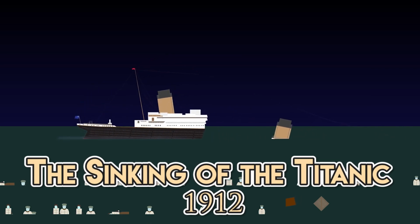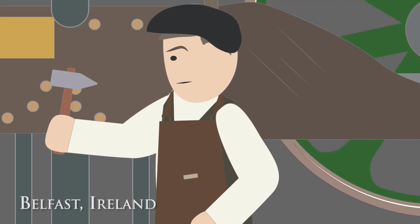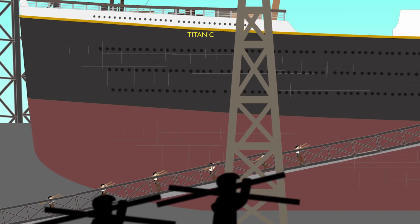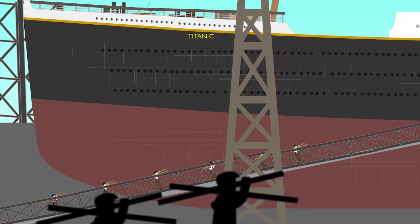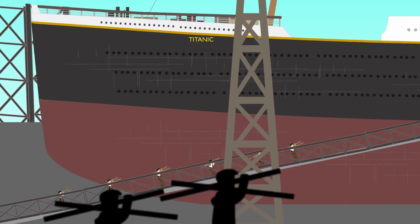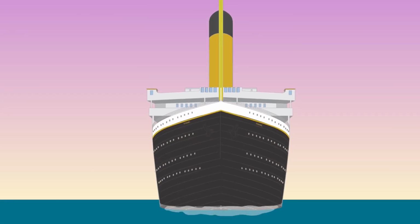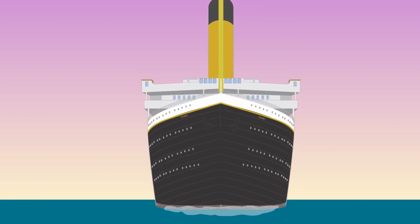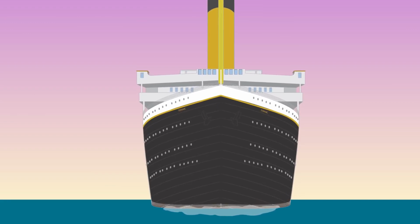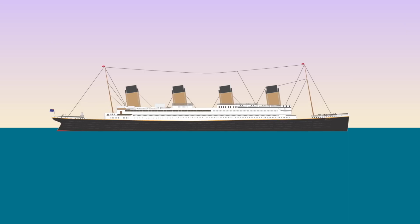The sinking of the Titanic. 1912. The luxury British passenger liner RMS Titanic began construction on March 31, 1909 in the Harland & Wolff shipyard in Belfast, Ireland, and was completed 3 years later in 1912. As one of 3 Olympic-class ocean liners, it was designed to be the largest luxury passenger ship in the world and would cost $7.5 million to build.